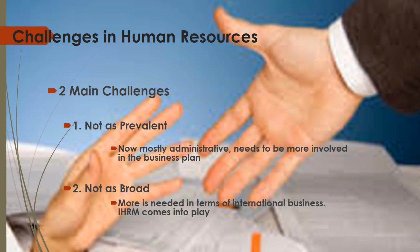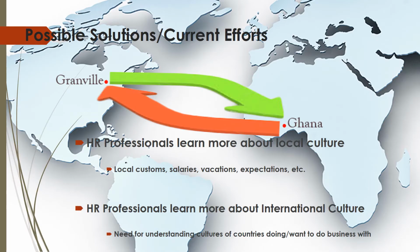So there are certainly some challenges, but there are indeed solutions to help handle these challenges. And a lot of leaders are taking effort towards this. One of the solutions is human resource professionals need to learn more about the local culture. For example, local customs, salaries, vacations, expectations, and a lot more. Leaders have reached out to the Society for Human Resource Management for guidance, and their advice was not to recreate expectations, but to instead work off of the existing expectations. So surprisingly, learning about their own local culture is more important than you'd think for an HR professional.